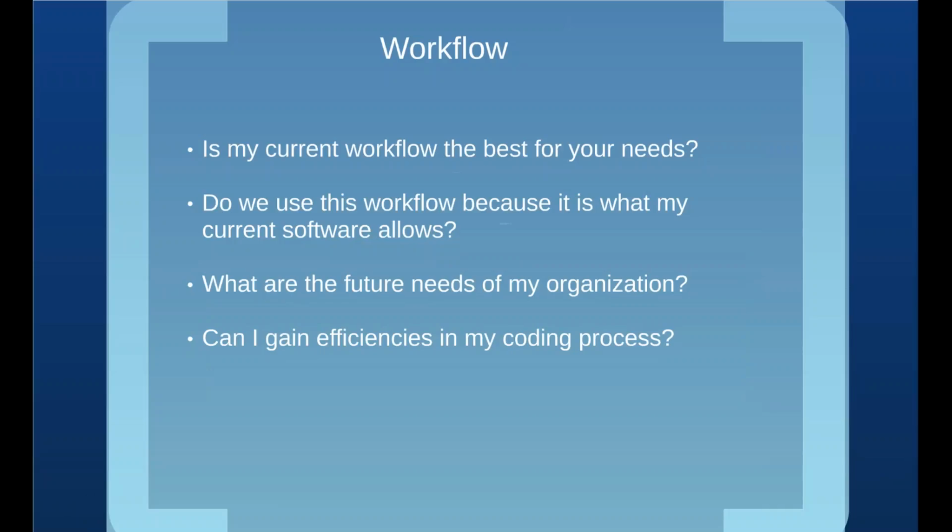Workflow is really very crucial when it comes to coding. It's important to think about your current workflow when you're choosing a new system. Some of the questions you may want to ask yourself is the workflow I'm using right now one you would choose, or was it something that was dictated by your current system? Are there things you would change, or do you need a new system that's really flexible enough to match your current processes and current workflow?